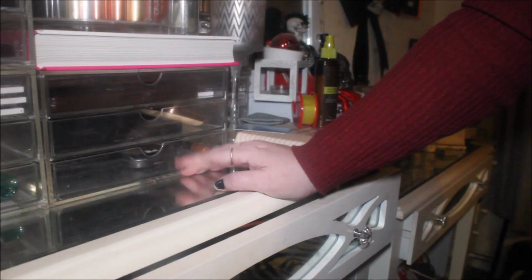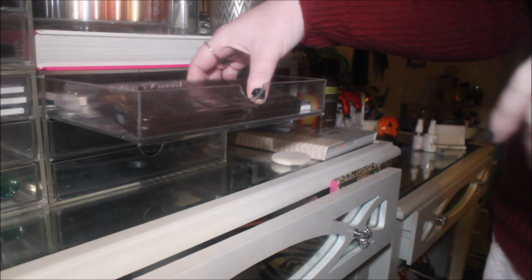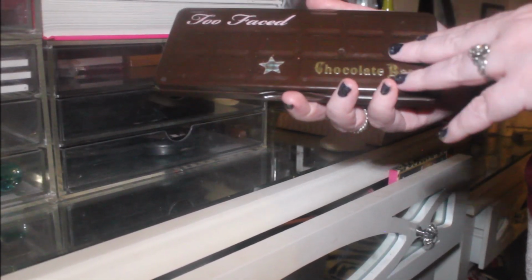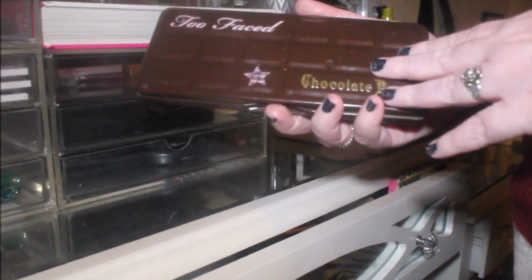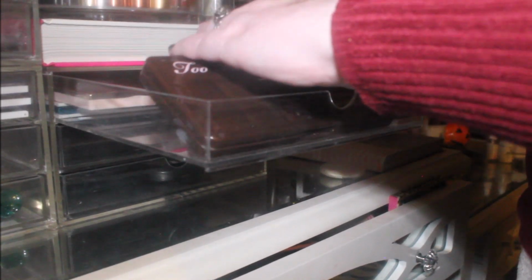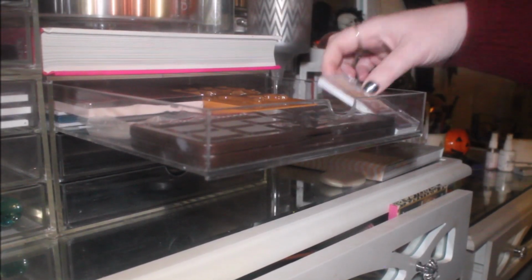Right, so here's where I hold my palettes and everything else I'm using for the week. So this always stays in. It's the Too Faced chocolate bar, and I do want to pan 6 shadows by the end of 2020, by January 2021. It's not going to happen. I have made progress on some things, but because I'm using so many other things, it's just not going to happen. But I'm happy with the progress I have made.